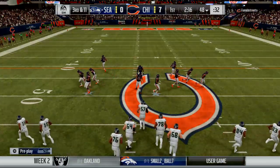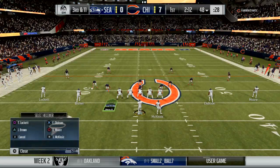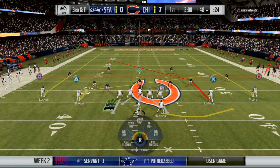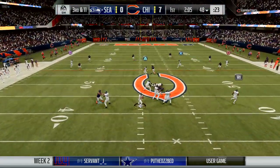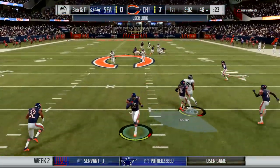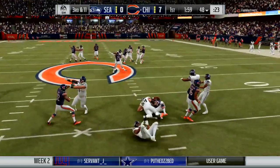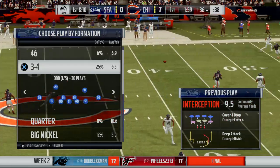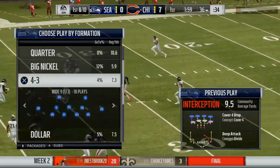Wilson and the Seahawks looking for something big following the sack. It's 3rd and long here. 18. Out of the gun, here's Wilson. Into double coverage, and it's intercepted. Picked off by Danny Trevathan. And he's able to take this one back to the 36-yard line. That's now his second interception in as many weeks from his linebacker position.